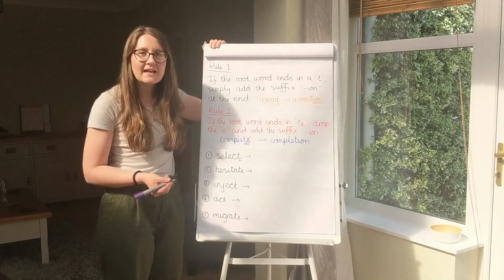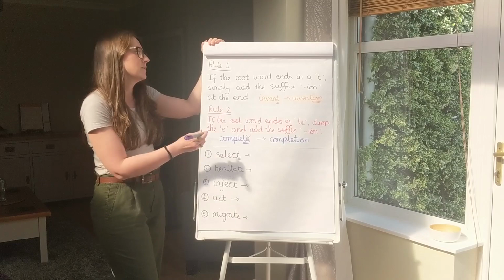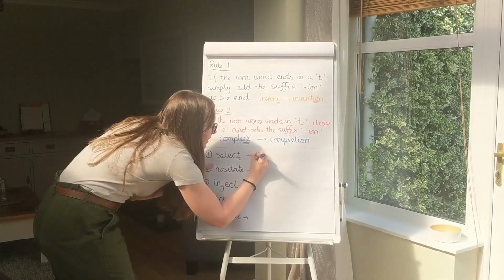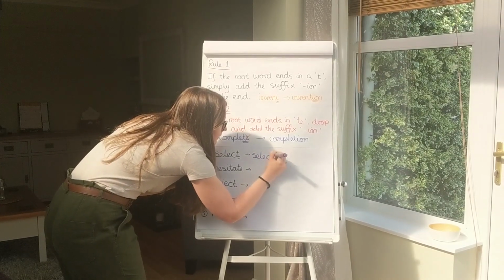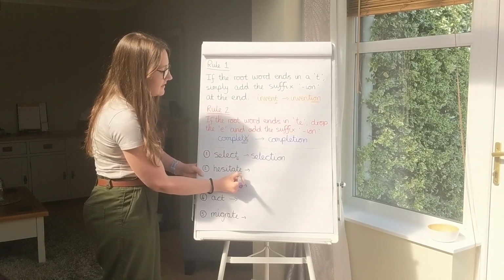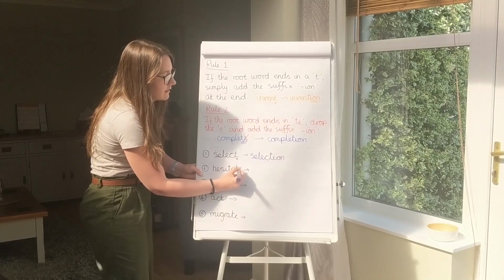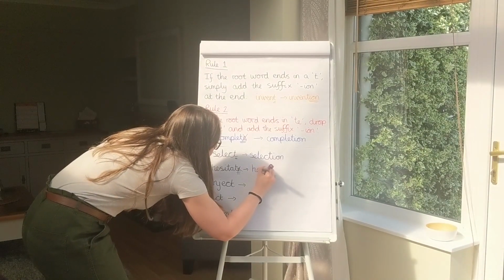Okay, so let's check how you got on. So the root word is select, it ends in a T, so we follow rule 1 and we add ion straight on the end to become selection. Number 2, hesitate, ends in TE, so it follows rule 2, we drop the E and we add ion at the end to become hesitation.